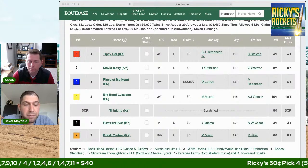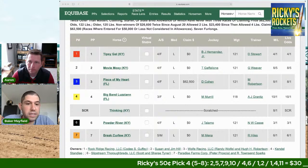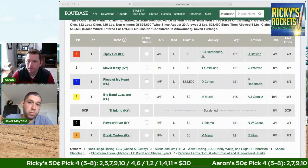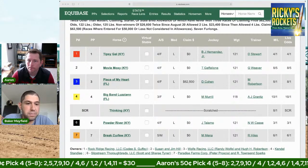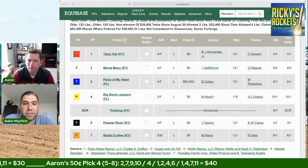Tyler G has been the MVP of the meet from the rider perspective, and he's going to get aboard a George Weaver trained horse who doesn't really bring much here. He's pretty much a New York guy through and through, but he has good runners. Smaller barn, but he's got good runners. So that's where I'm going.